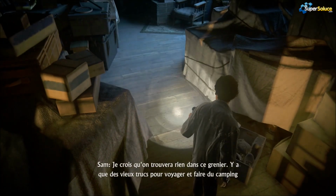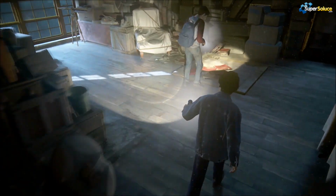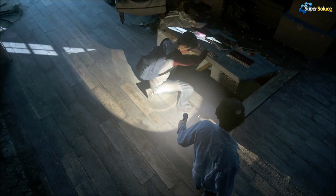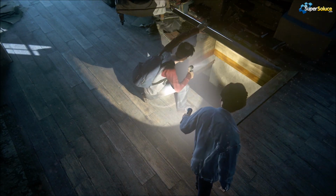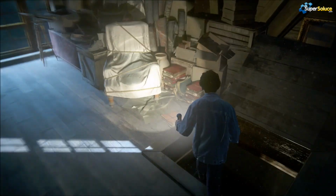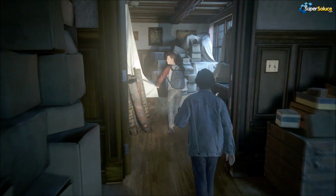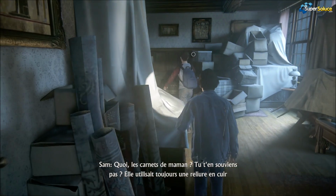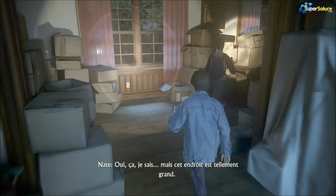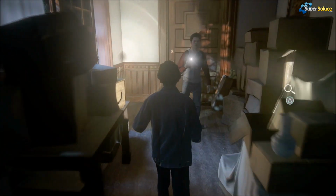Nope. It's not gonna be in this attic. Boxes are filled with old traveling and camping equipment. Down we go. So, how do we find them? What, Mom's notebooks? I mean, don't you remember? She always used that off-white leather binding. Yeah, I know, but such a large place. It's like finding a needle in a haystack.